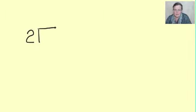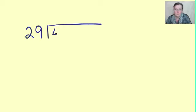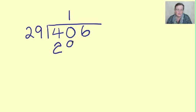Now we've got 29. See, I just forgot to write the 9. I'm getting fed up with this brown. 29 into 406. Now, at least 29 is smaller than this 40, and that's going to be once, isn't it? We won't work out the remainders in our heads. So 10 take away 9 is 1, 3 take away 2 is 1, bring down the 6.